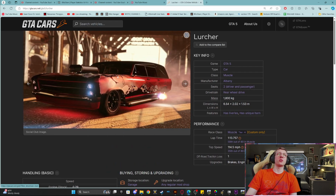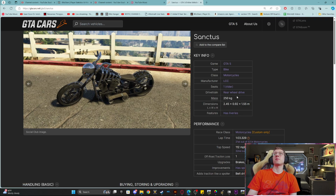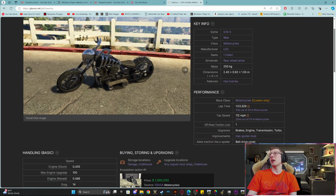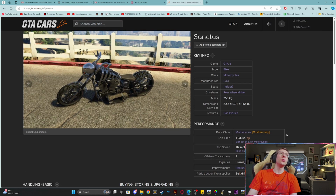It's also pretty average. It's cool if you like Halloween style vehicles, but it's not very fast. It doesn't have very good lap time. It's pretty mediocre. The Rat Rod, I'm not even going to break into because it's so useless. And the Sanctus is pretty cool. The Sanctus is a motorcycle, but even this is a very expensive purchase of 1.9 million. Even on discount, it's still around 1.5 million, and it doesn't really give you anything too special.